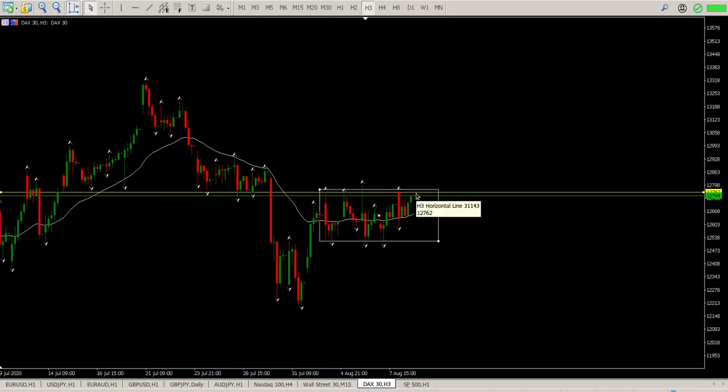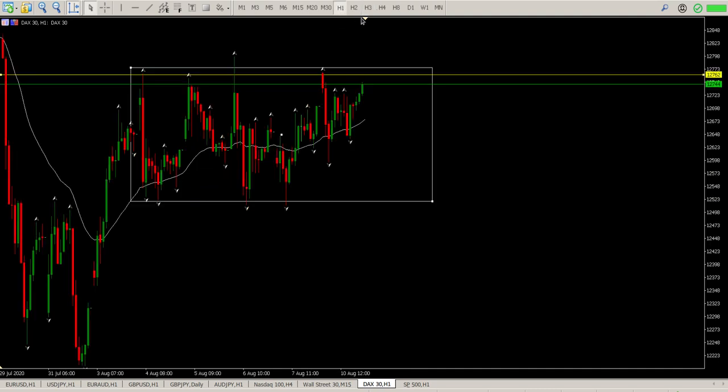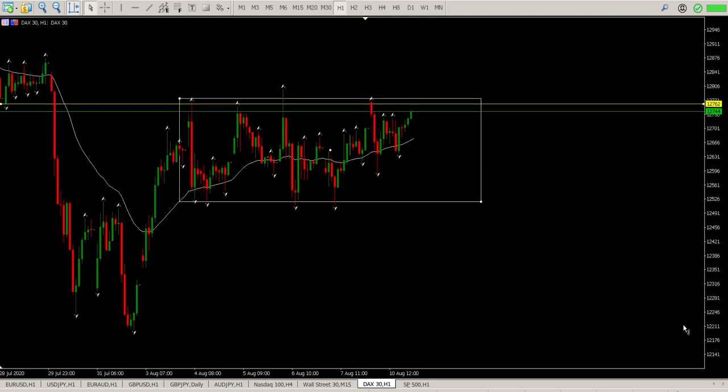It's 12,762. We need to get above these areas of 12,770, and then you can start looking for moves to the upside. We've got two gaps to the upside, and then one gap to the downside. This for me is not worth trading. Really not interested in it.